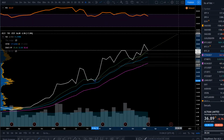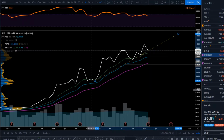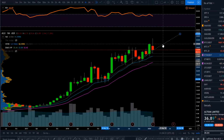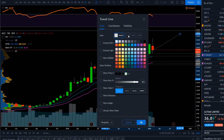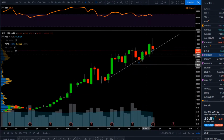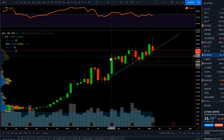We got this trend line here, actually very important to hold. This is why the bulls are bouncing there. Let's make it white. So this white trend line is holding the price up, and basically it has to hold. If it doesn't hold, it's a bad signal to the market.